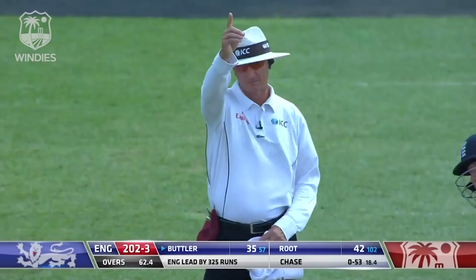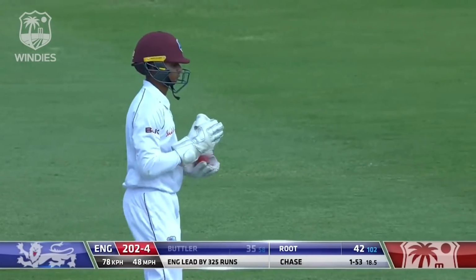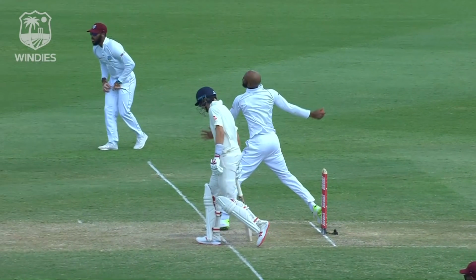Careful. Oh, he's given him. Can you believe it? Innocuous delivery. Buttler reviews straight away. Fair delivery, front on spin, please.